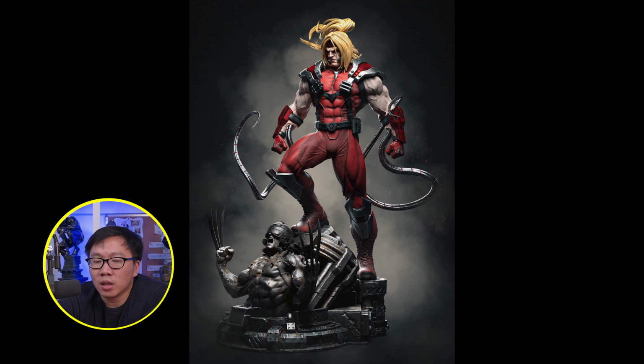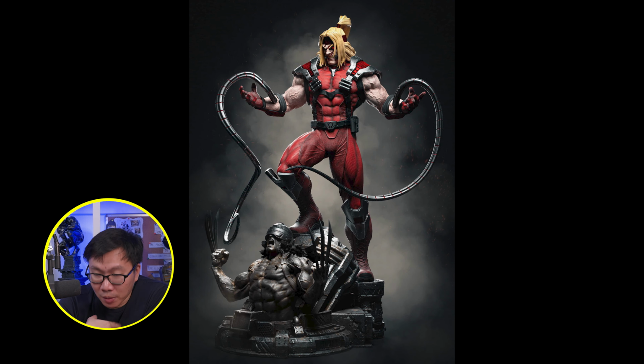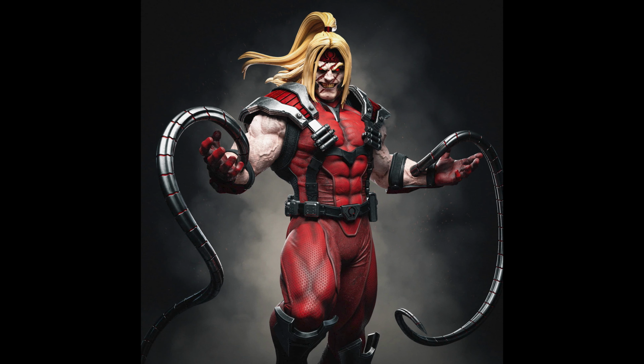Lastly, on the X-Men is this Omega Red. Will probably sell my XM Omega Red when this ships, as this one is definitely better in every way, in my opinion. But I'm still gonna keep my XM Sabretooth, since that one is still pretty good.